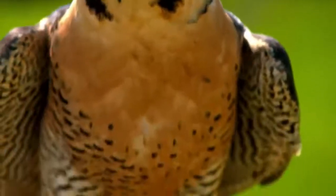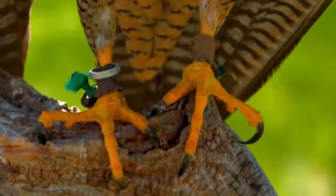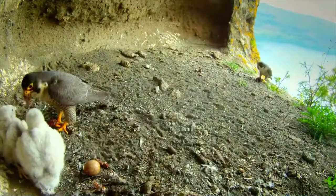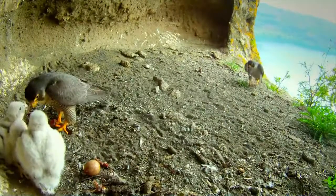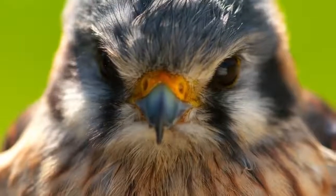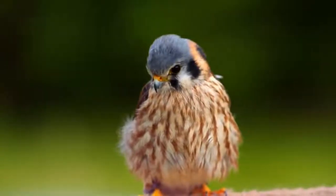Sometimes their catch may be too big to eat in one sitting, but for falcons, a big kill is an investment in the future. Falcons will catch prey, and they'll leave it somewhere, almost like a safety deposit box, and they'll come back and eat it. Particularly when they're feeding young, when young have hatched. Planning for the future is just one of the many traits that make falcons successful. Big or small, falcons survive using speed, control, and precision.